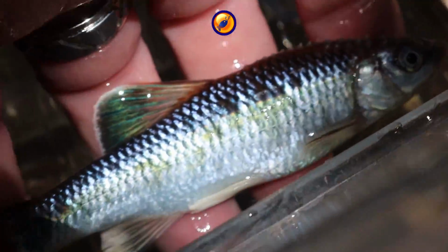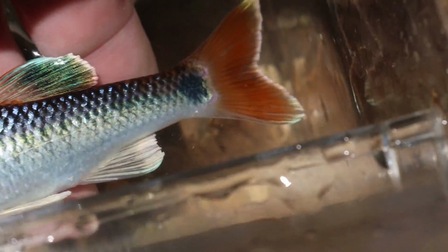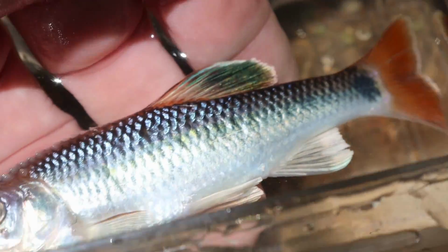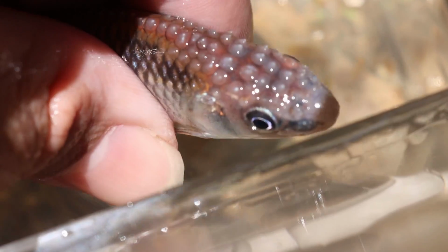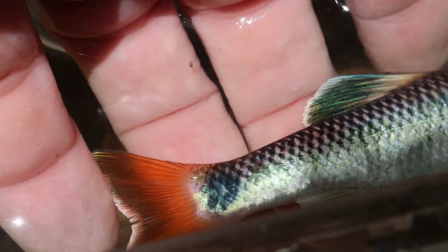This is an Alabama shiner. Endemic to the Mobile Basin and found most frequently above the fall line, this shiner earns its scientific name Callistia from that beautiful spawning colored dorsal fin. As you can see from that extra bumpy head, this shiner has the largest breeding tubercles of any Cyprinella. So it's an absolutely gorgeous fish, but we need to get back to the darters.